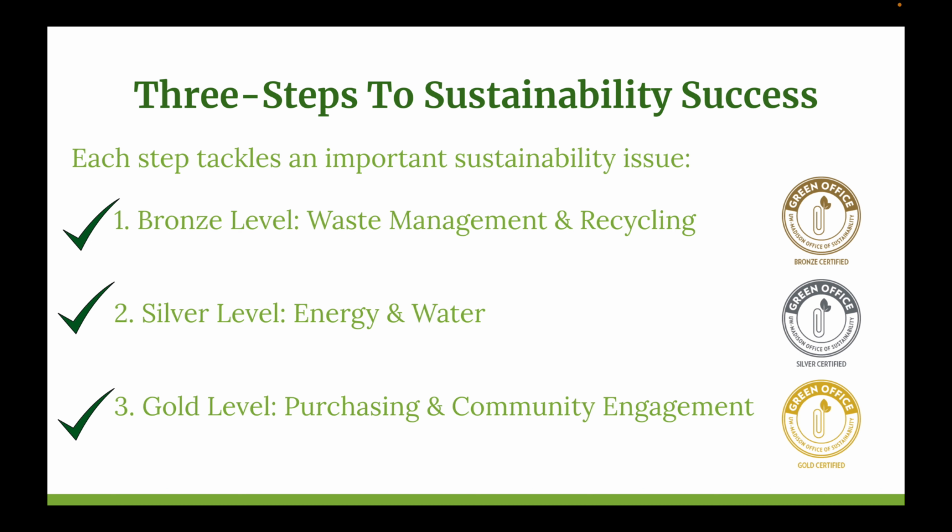We also have one fourth and final option, which is our platinum level certification. And this is an optional step that your office can take. If you decide you want to take that step, the platinum certification just includes 3 extra tasks that your office completes, and then you will become platinum certified.